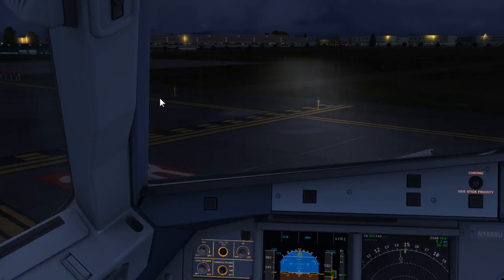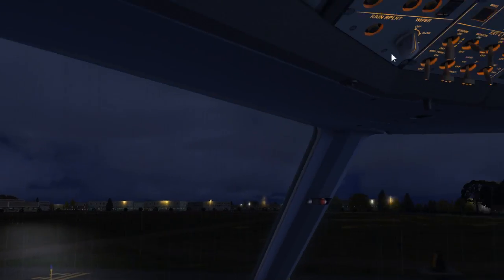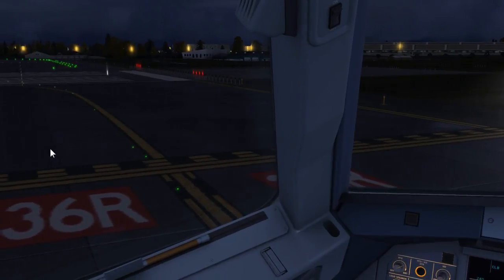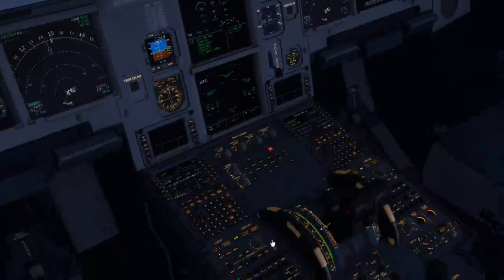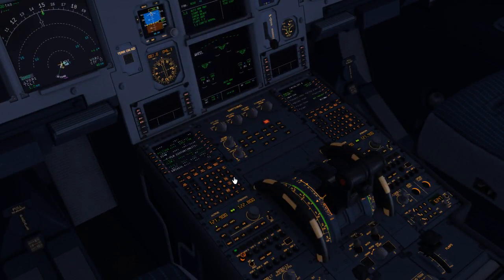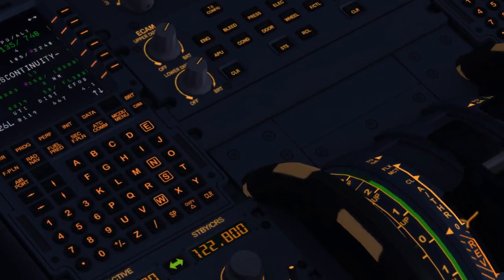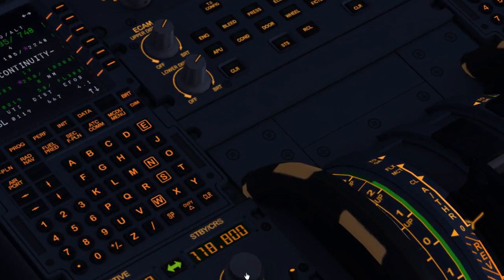American 400, holding short 36 right. Can we go to Unicom? American 400, I need you to contact tower now, you were handed off to the tower about 5 minutes ago. Roger, I never heard the handoff. Going over to tower. My bad, probably got mixed up with traffic. Frequency 126.15.